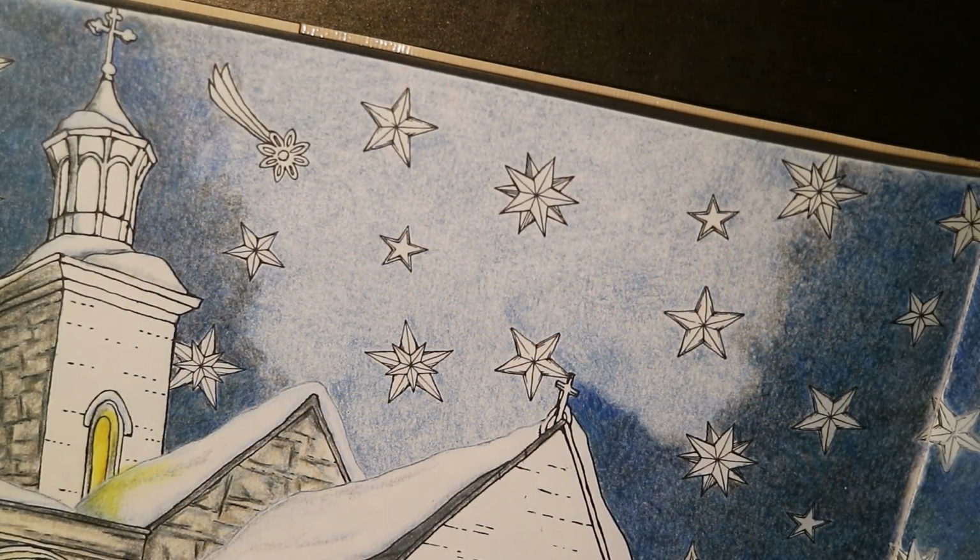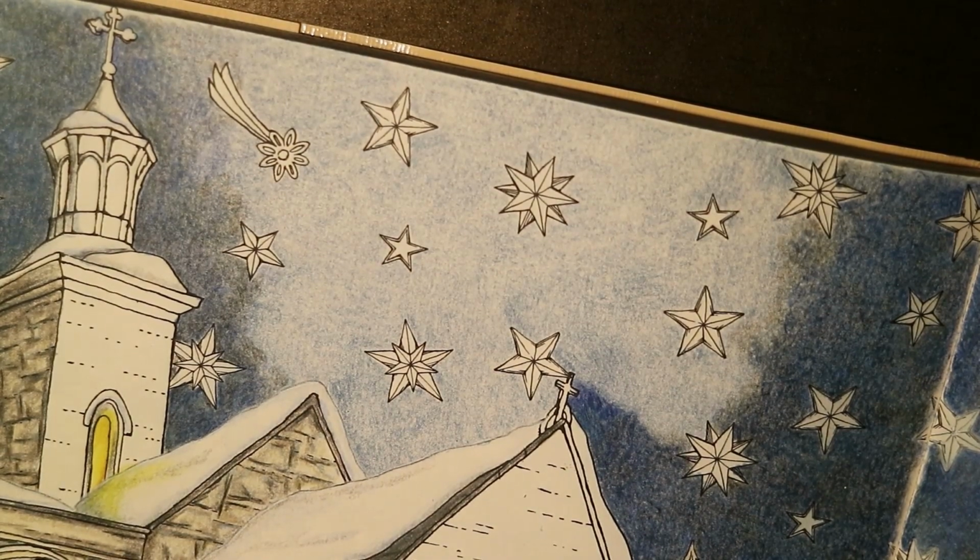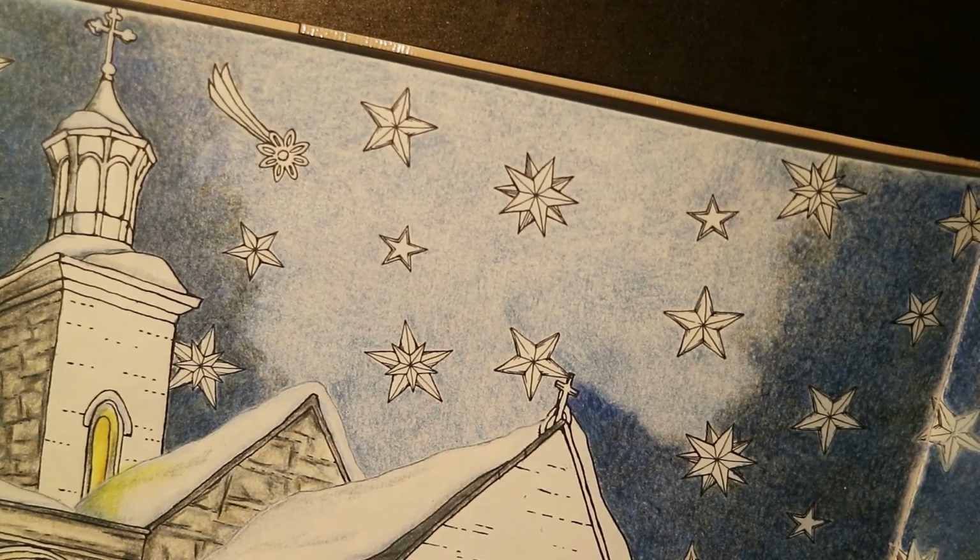So believe it or not, we've gotten another layer down. I hope that explanation helped you out a little bit as to where I'm going with this picture and what I'm thinking of. And again, that's why I also want to get so much depth of color going in this night sky.